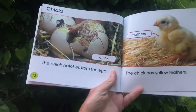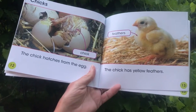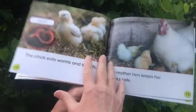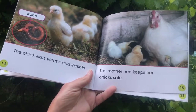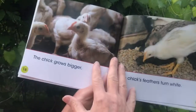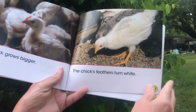Chicks. The chick hatches from the egg. The chick has yellow feathers. The chick eats worms and insects. The mother hen keeps her chicks safe. The chick grows bigger. The chick's feathers turn white.